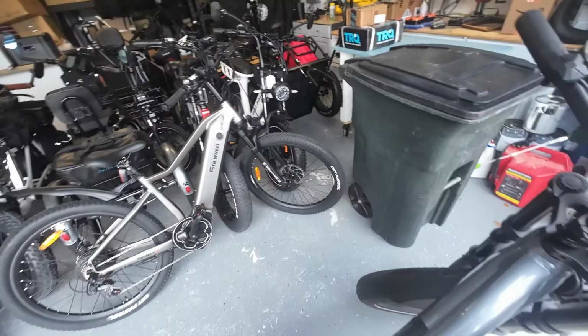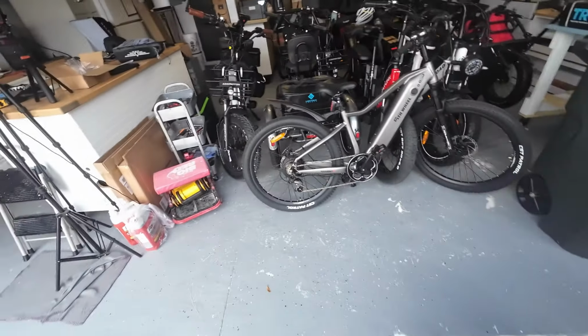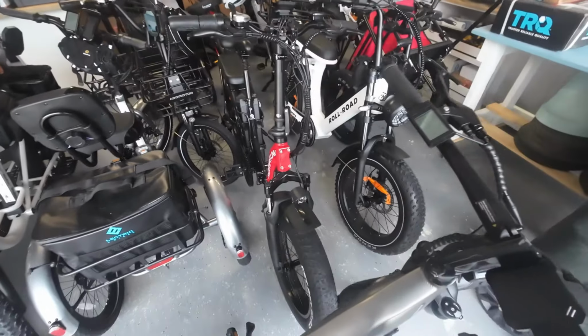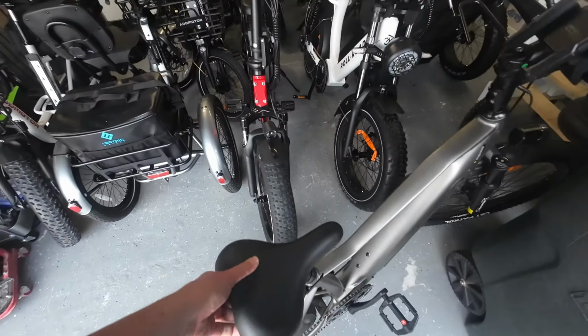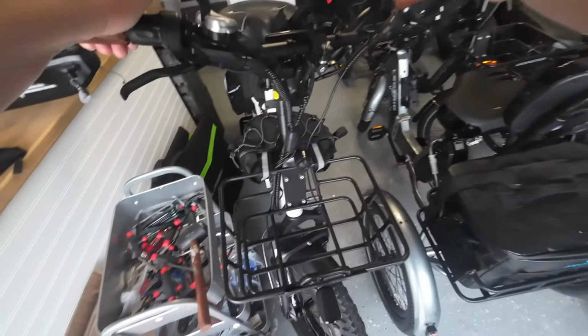But doggone it, it's a lot of work. It's a lot of stinking work. All right, so I'm going to move a couple of things around here. Again, every day it's a shuffle, but I like being able to walk through here. So I'm going to pull this bike out.